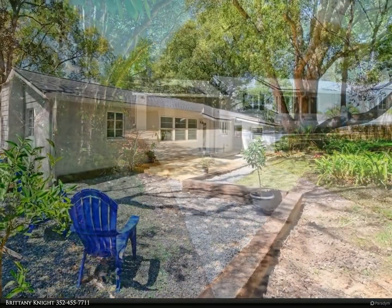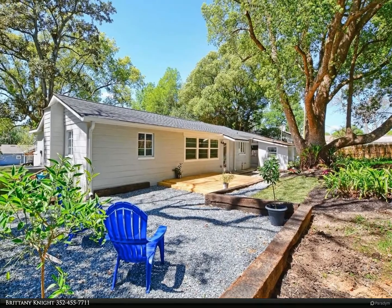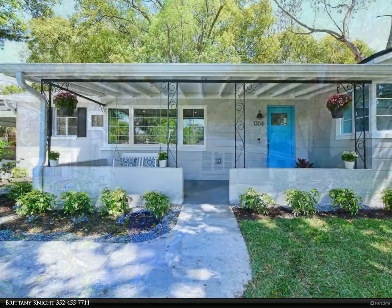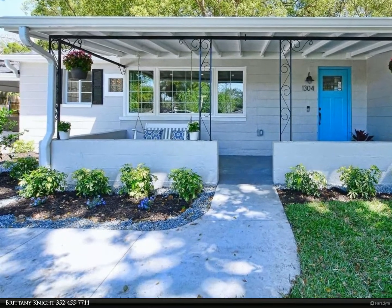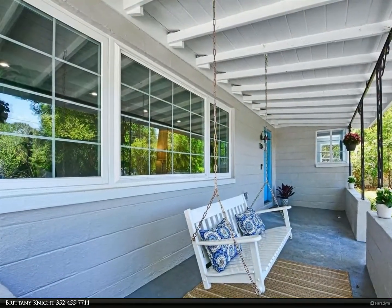This cute as a button cottage is perfectly situated within walking distance to downtown Mount Dora and Lake Gertrude in the desirable Pine Crest neighborhood. This home features two spacious bedrooms, one full bath with a bonus Florida room, and a two-car carport.